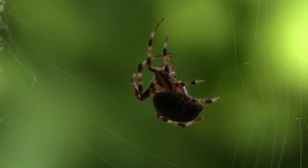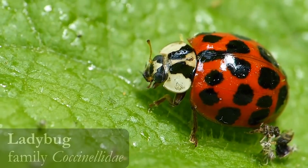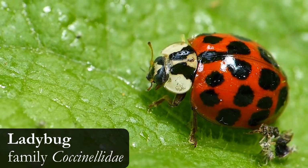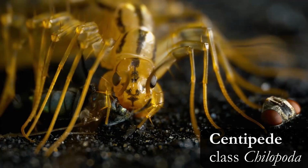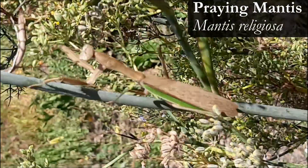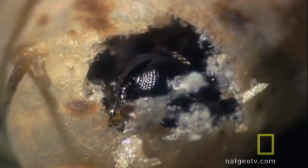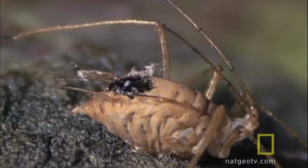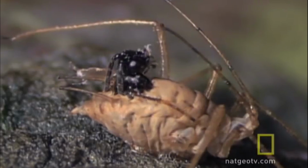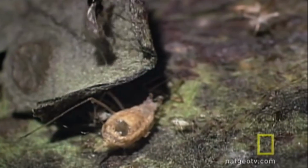Predators in the garden can include the spider, ladybug, centipede, praying mantis, and parasitoid wasps. This group of wasps oftentimes inject their eggs directly inside pests. The pest then serves as a host until the young wasp is ready to emerge. That's rough. So how do we attract predators to the garden?